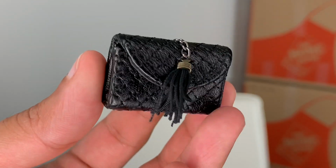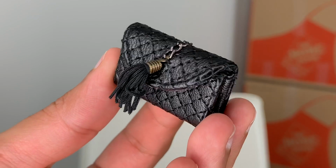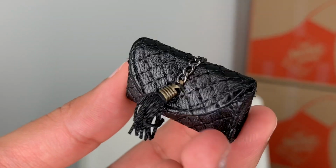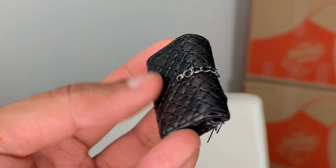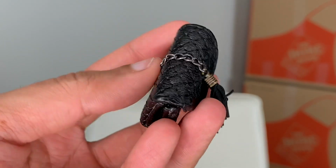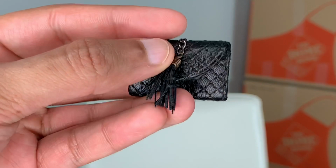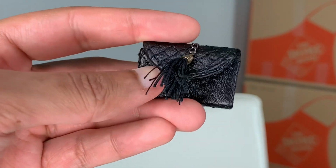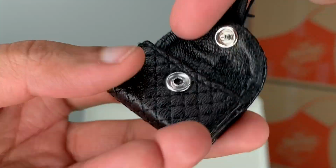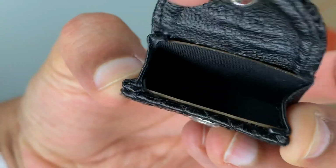Here is Poppy's beautiful little black clutch. It's an envelope-shaped clutch in this black faux leather. Again, it too is quilted, kind of etched, I guess, to make it look like it's patterned. It has very much of a Chanel feel to it as well. We see that gunmetal chain coming across the front of the flap here, and it's connected to a little black tassel. Adorable. And then in true Integrity fashion, the whole thing opens with a silver snap there, and then kind of accordions out just like so.